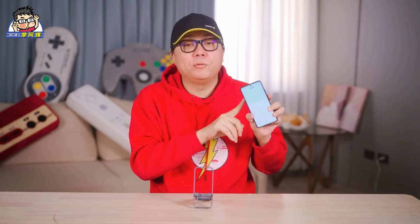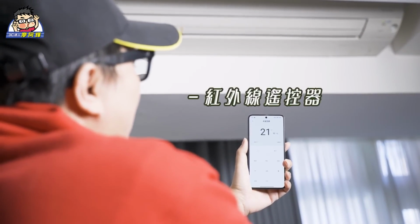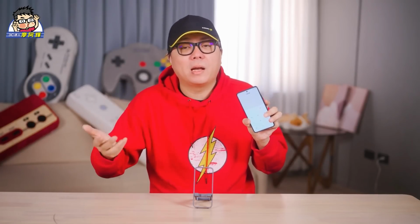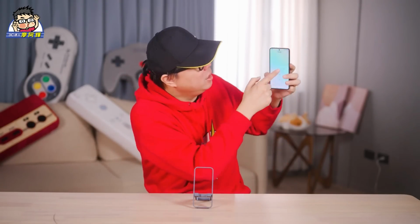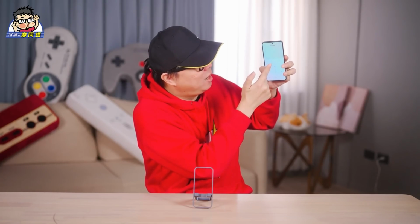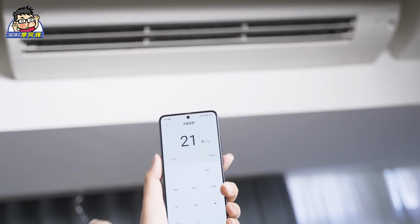Okay, let's talk about other bonus features. The POCO F7 Pro comes with infrared remote control, so the phone can be the remote control for your home TV, DVD, camera, fan, and the one I use often is the air conditioner remote control. Just a beep to turn it on. Press again, turn it off. This is a feature I use frequently myself. If I wake up too cold or hot, I can open the phone and adjust it anytime.